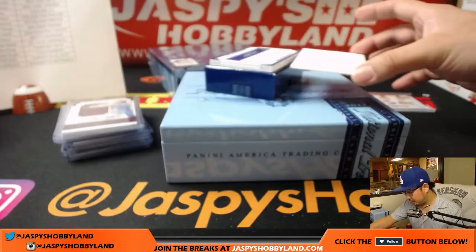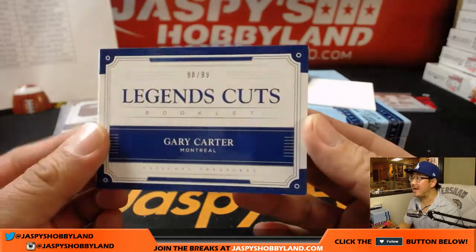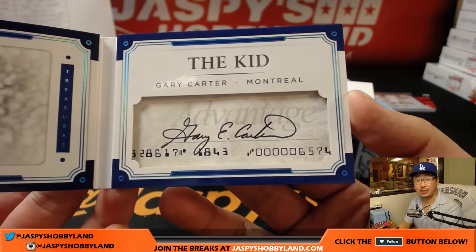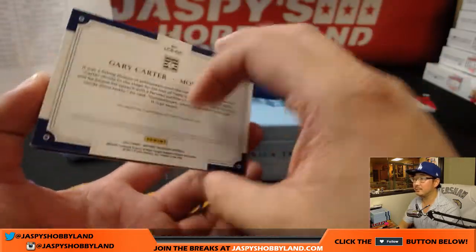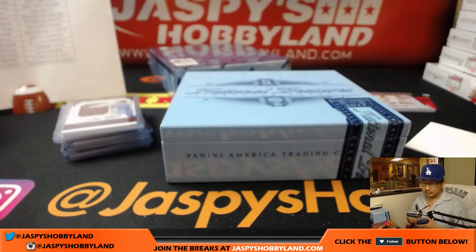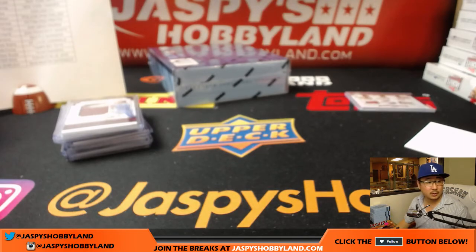The book, we've got Gary Carter. Nice, 98/99. Gary Carter cut auto. Expos edition, that'll go to the Nationals. Max Ehrlich with that one. 98/99. All right.